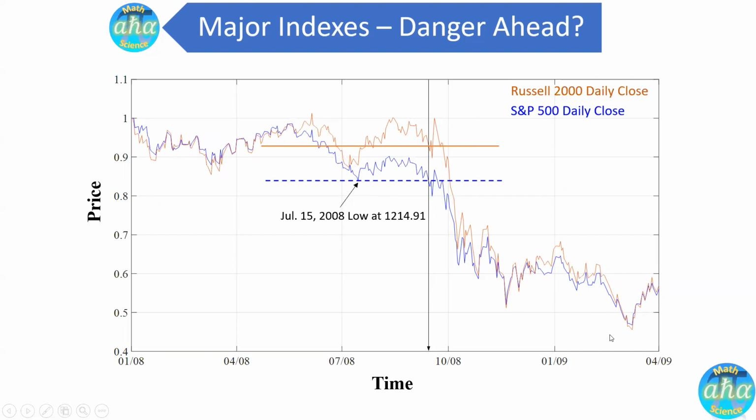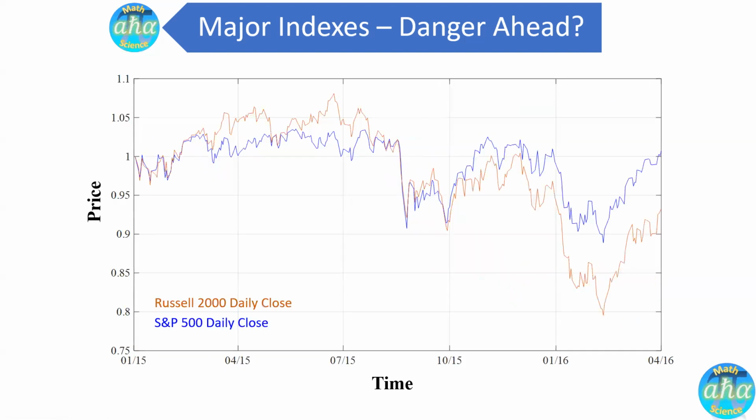So this is the feature we identified for this bear market. Now let's move to 2015, where the Russell had a bear market while the S&P 500 only had a correction. This happened at the onset of a hiking cycle, so the Russell 2000 is the weak index. It made a low on September 29, 2015, closing at 1083.91. And then in January of 2016, you can see the Russell 2000 broke down below that level.